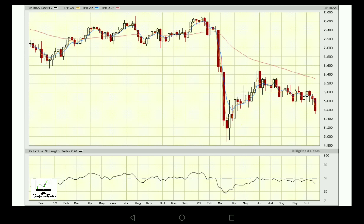On the first week in April, the market runs up all the way to May, but the best it can do is 6,500 on the FTSE 100. But what's happening? Look at the 52-week moving average. The 52-week moving average is falling. The market cannot close above the 52-week moving average. That's giving us our trend. The FTSE 100 is in a downtrend.